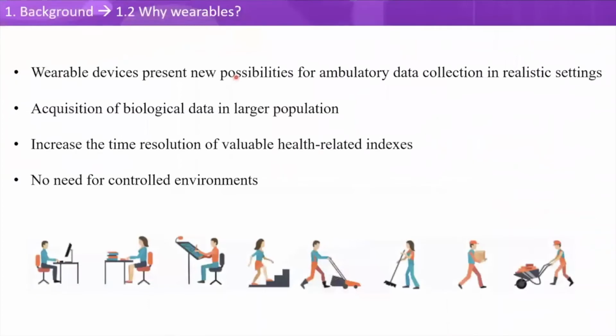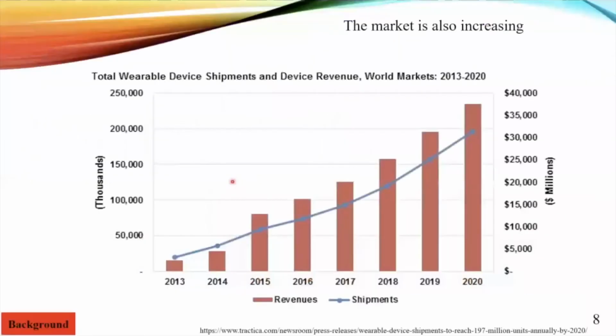Basically, wearables present new possibilities for ambulatory data collection in realistic settings. Thus, we can acquire more biological data in a larger population, which may also increase the time resolution of the acquisition of available health-related indexes outside of controlled environments. What we are seeing now more than ever is that people are very interested in their own biological data to monitor health. Therefore, companies are developing different types of wearables, and they are doing a really good job in terms of hardware development.